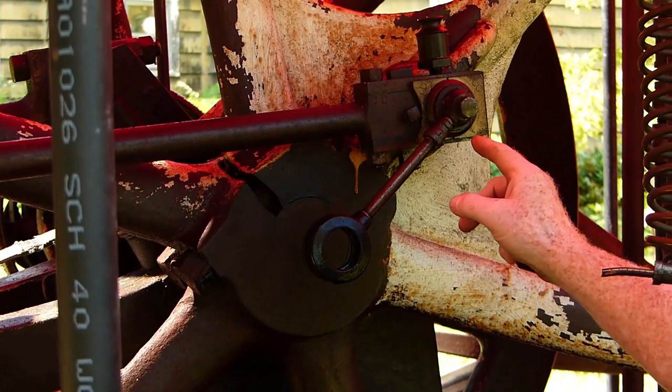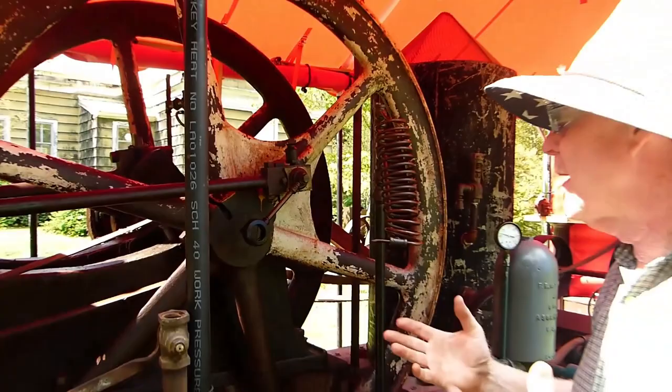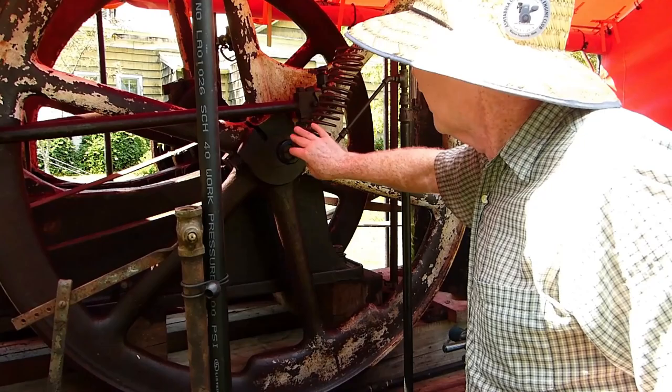That oiler there is called a milk can type oiler. I'm not sure if the combination is supposed to be there like that, but that's what we ended up with. This was original to the engine. This is a repop that we had to buy somewhere along the line. It's not original to the engine. Eventually an oiler is going to go up there and go down and feed that.